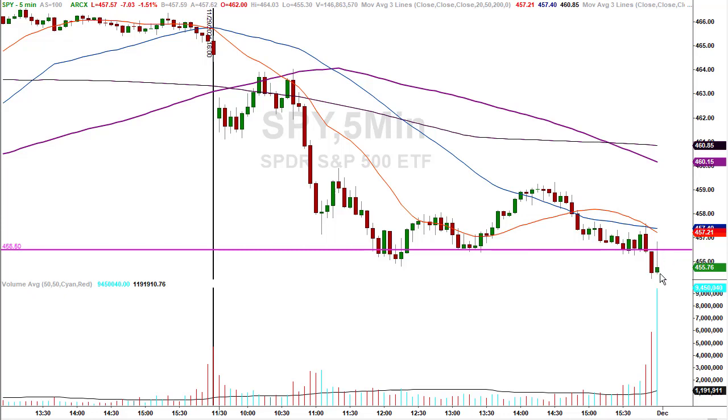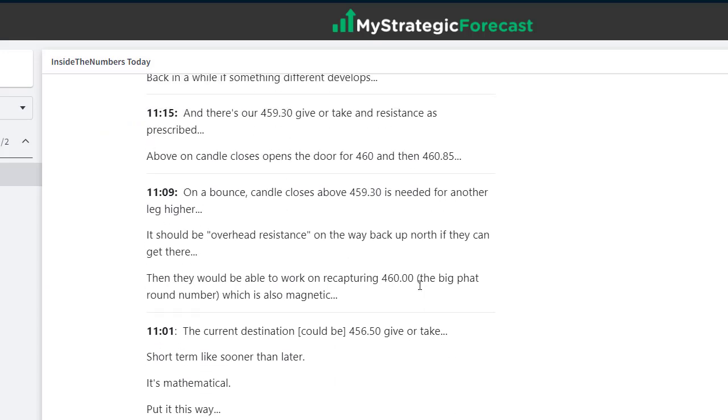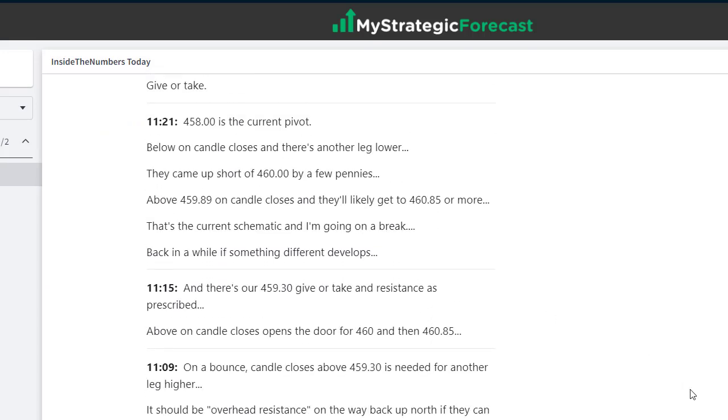And then what happened in the last candle of the day? They rallied it back up, but gave it up. Guess what? Where are they in the aftermarket? 457.59, back above. That spot is important. Okay, we're moving along. Let's see what else we have.